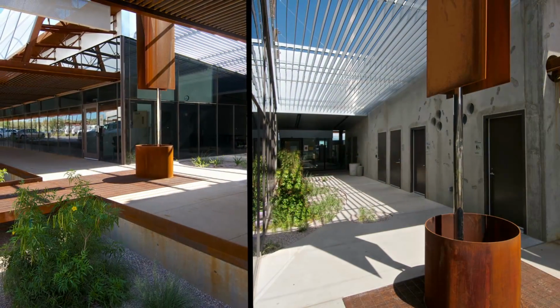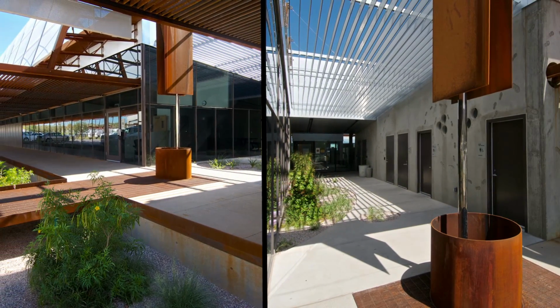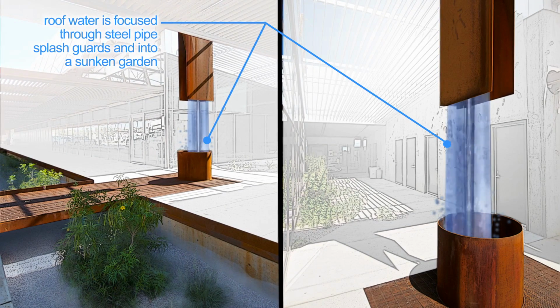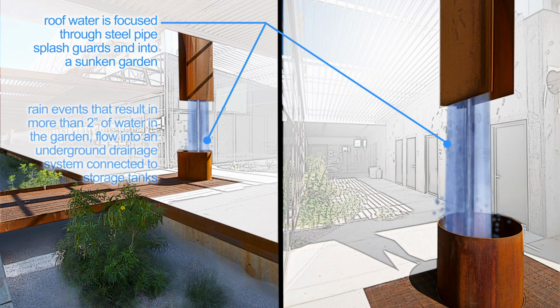At this confluence of exterior circulation and interior views, roof water is focused through steel pipe splash guards and into the sunken garden below. When a rain event results in more than 2 inches of water in the garden, it overflows into the underground drainage system, which is connected to the water harvesting reservoir.